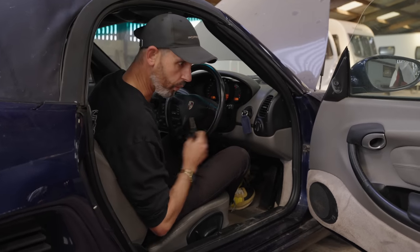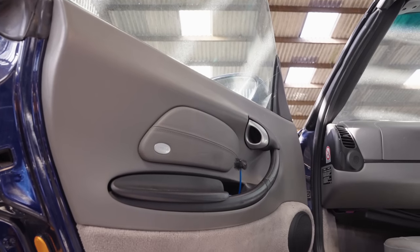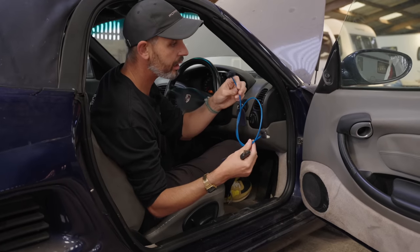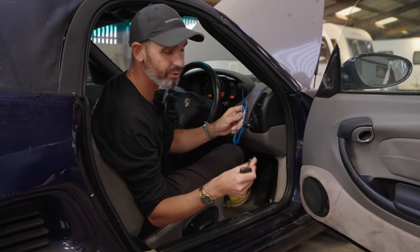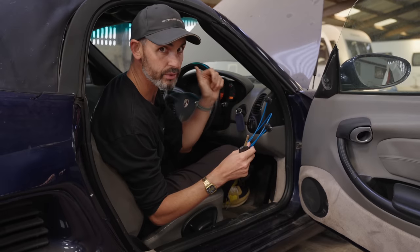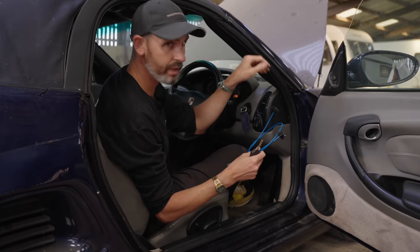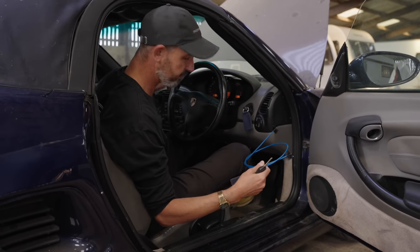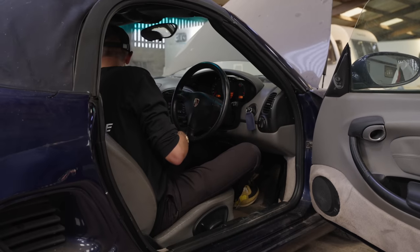In the passenger door little map pocket thing, there's what looks like a pipe cleaner. And I think this has been used to rod out the drainage holes, which are a bit of a nemesis for Boxsters, because if you don't do that and they get clogged up, the footwells can fill with water. And I think that's what's happened to it in the past.